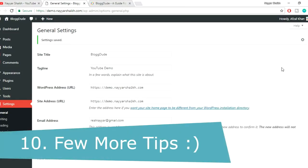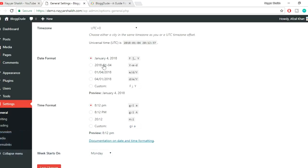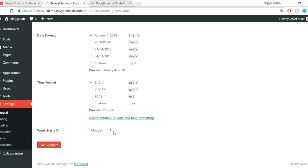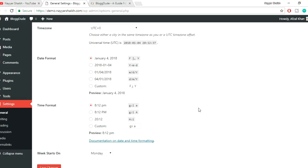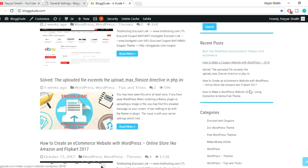Now the last thing, actually I would like to cover 2-3 things under the last thing. The one thing is your timing. You have to select the format of the timing, whatever format you want, and which day the week starts on. And another setting that you can consider under the 10th point is widgets or sidebars. For example, these are different sidebars or widgets over here.